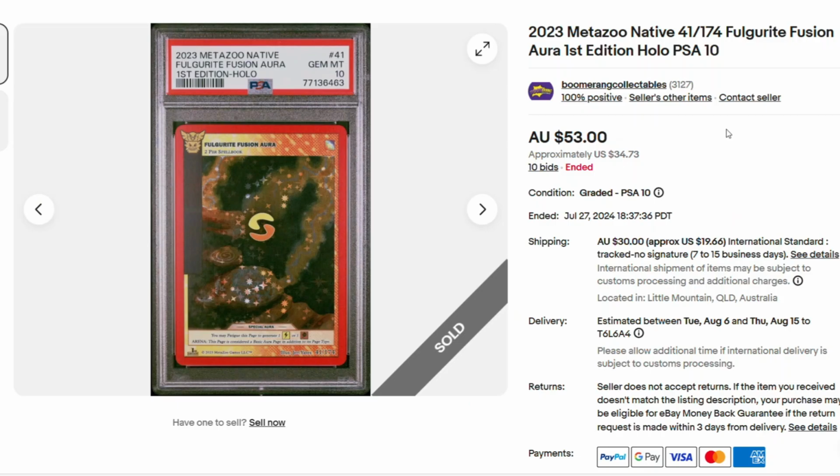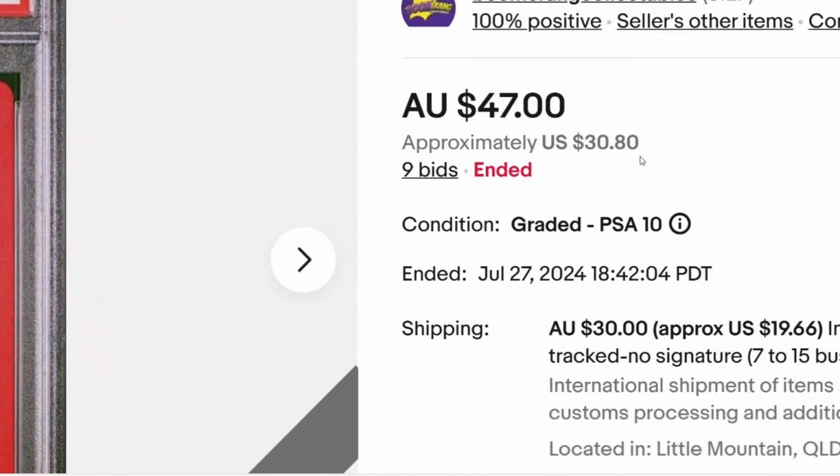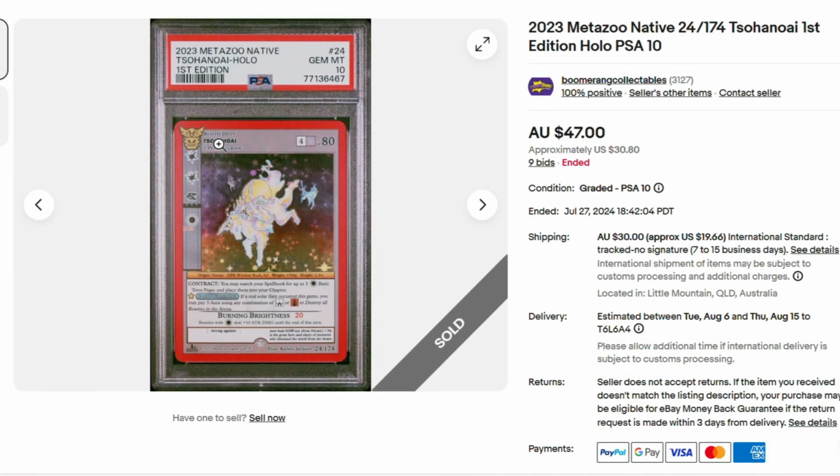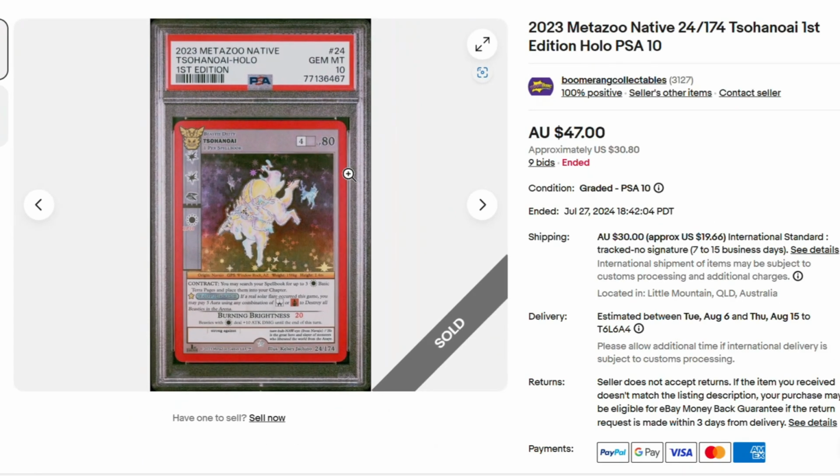Next, we have a few options from Australia. So we have Fulgurite Fusion Aura. PSA 10 sold for $34.73 American. Next we have, well, it sold for $30.60. Sorry, $30.80. PSA 10, let's see if I can pronounce this. Tishokanoya? No, that can't be right. Tishone. I probably butchered that.